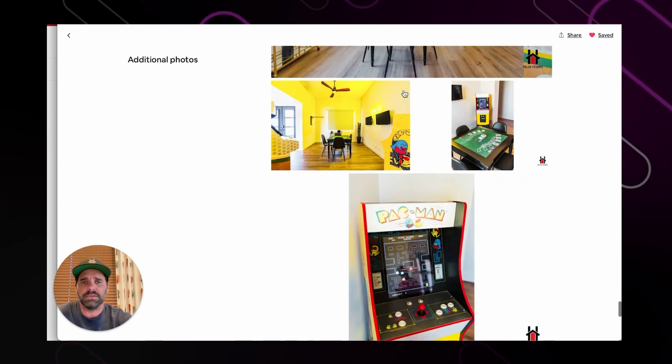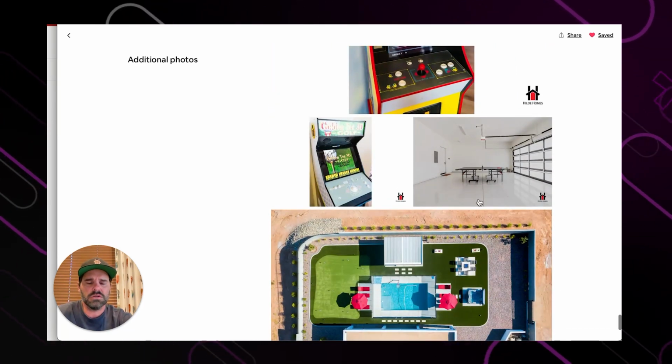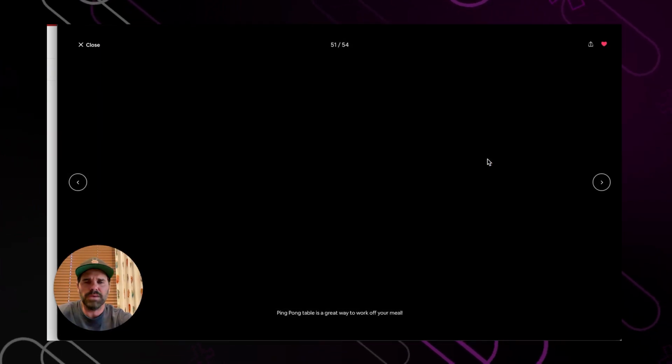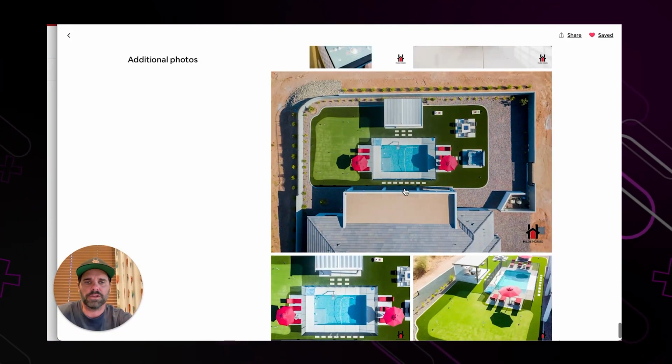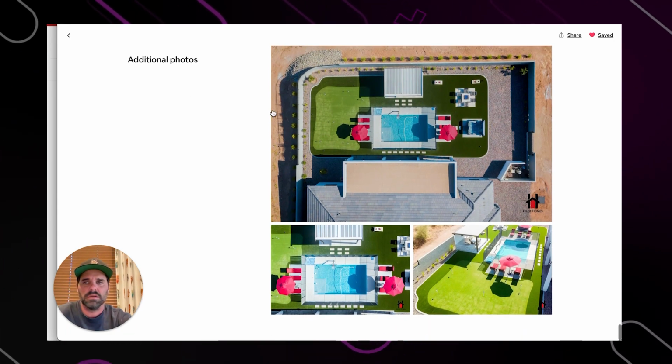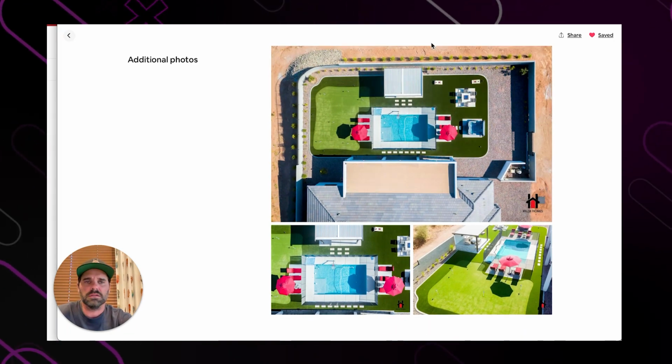I love having families and kids. And then in the garage, you don't need the whole garage, so we added a ping pong table. Little things like this have really helped. A couple of drone images up above. And this place is booking like crazy.